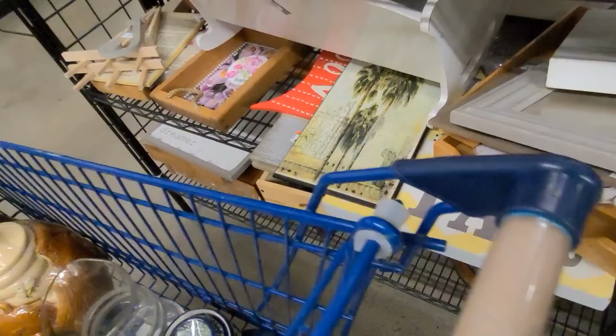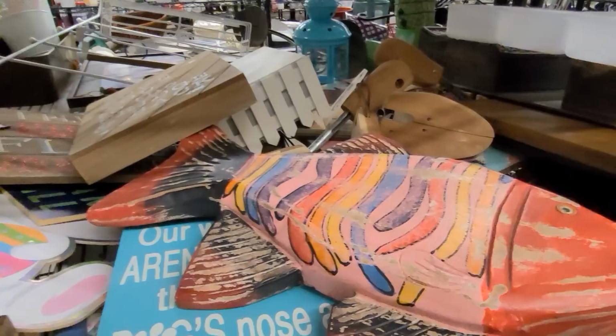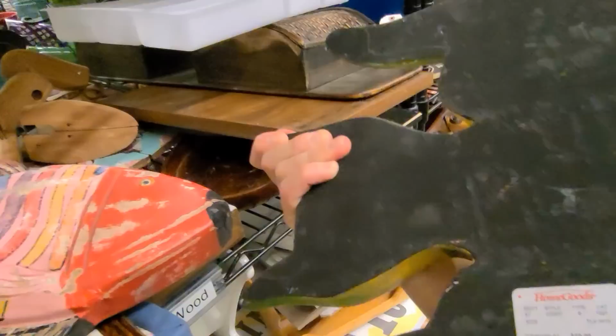One more section here. It's a little pineapple box. Looks like it's missing a lock. Some really big wooden fish. Well, these are from Home Goods for $20.